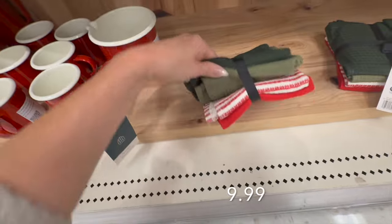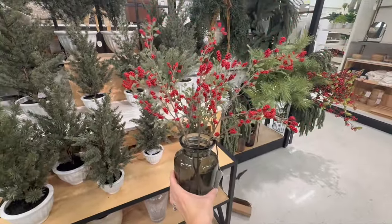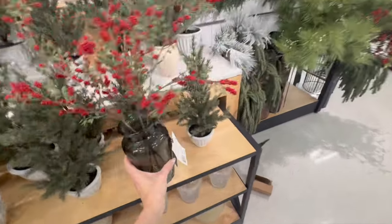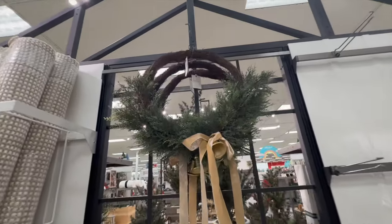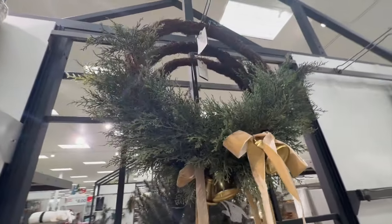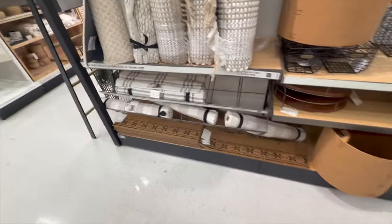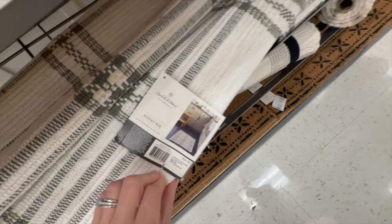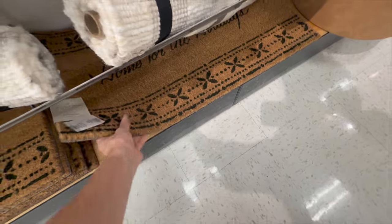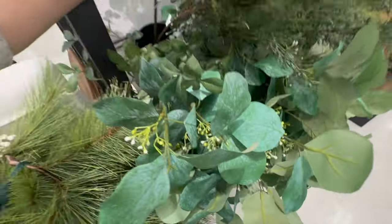If you're really into hot cocoa, you could use that as decor, and it could be very functional this season. I also really liked this wreath, how it was just the greenery at the bottom, and then it had the touch of gold bells. That one was probably my favorite wreath. They had these nice green mats, and those would be nice, honestly, year-round. You know, green is good for spring, summer, and winter. And then this Home for the Holidays mat was so adorable.